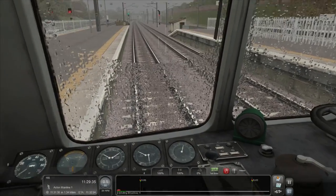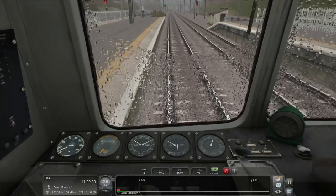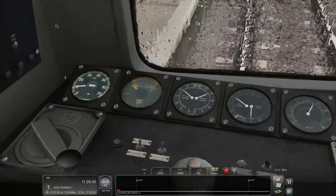Right, here we go. What happened there is I forgot to change the gears and I arrived here late. That's not fun. I'm not good with old trains, am I? I'm just not good with them. There we go. Alright, that's it. We need to watch this one.